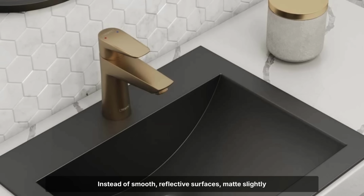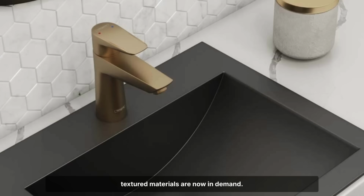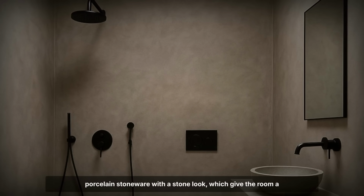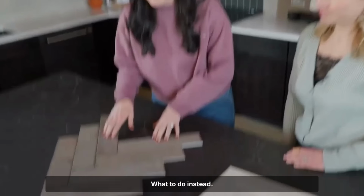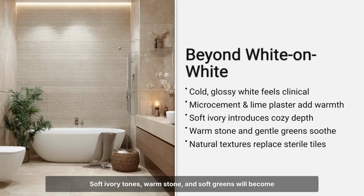Instead of smooth, reflective surfaces, matte, slightly textured materials are now in demand. Currently popular are microcement, lime plaster, or porcelain stoneware with a stone look, which give the room a natural depth. What to do instead? Soft ivory tones, warm stone, and soft greens will become increasingly popular, says Laura Hammett.